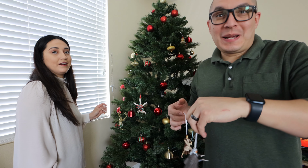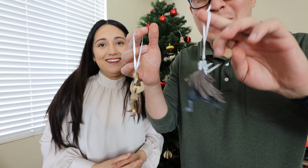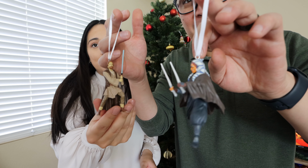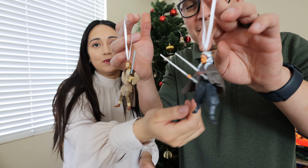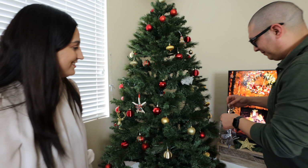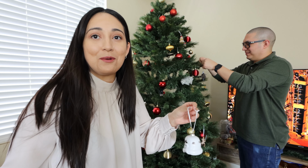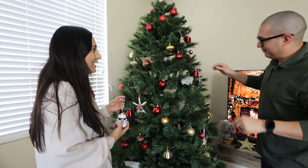I guess this year we got 2 new ornaments that are pretty cool. So we picked up the Obi-Wan Kenobi and the true star of the show, Ahsoka. Our tree is very Star Wars themed. I didn't even realize we had this many. We have everybody now, I think.